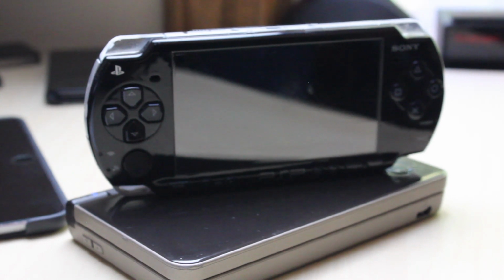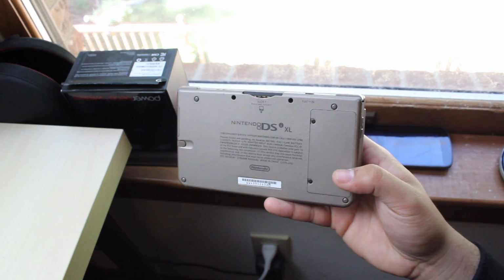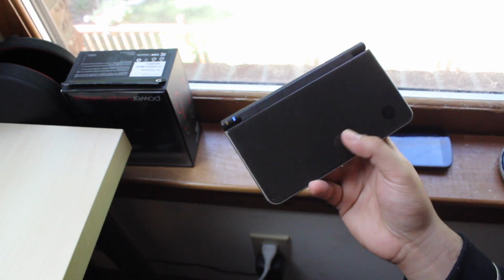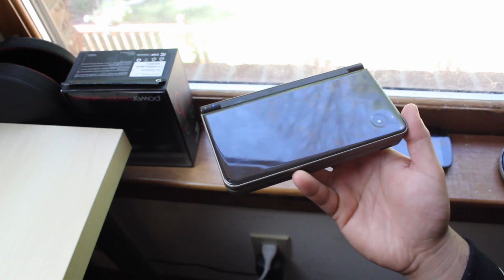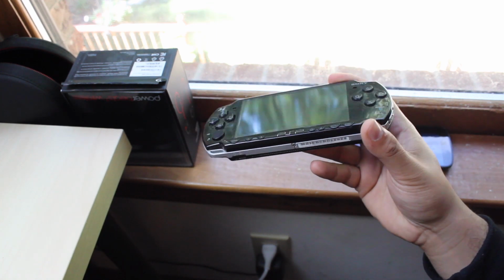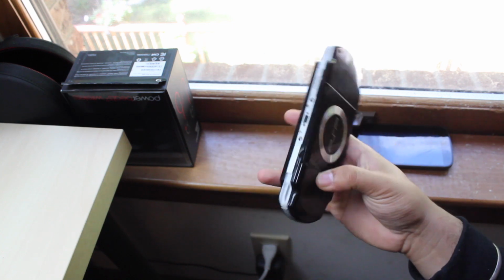But I feel like personally, let's just jump right into it, the DSi XL over a longer period of time has held up better than the PSP 2000 did. Now I'm aware that they came out in different years and different times. What I'm most surprised about is that I bought them for around the same price. But when I hold a PSP, it feels a little creaky, and that has a lot to do with me dropping it and kicking it around. But I've dropped the DSi XL as well, and I have not had any problems with it yet.